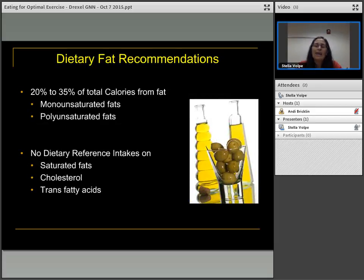As far as fat, a lot of people think that fat is the bad guy. And fat actually is extremely important for athletes and non-athletes alike. So in general, we want to consume about 25 to 35% of our total calories from fat. And these should come mostly from monounsaturated and polyunsaturated fats. So things like olive oil, almonds, avocados, walnuts, those are great sources of mono and polyunsaturated fats. And the more we eat of those better fats, the better they are for our overall health, in particular for the decreased risk of chronic disease.